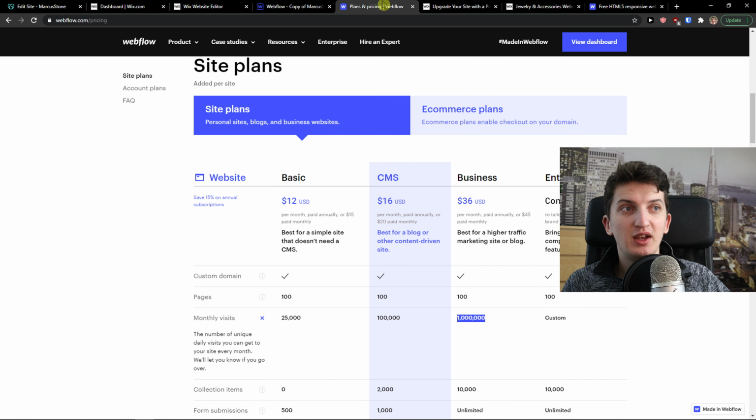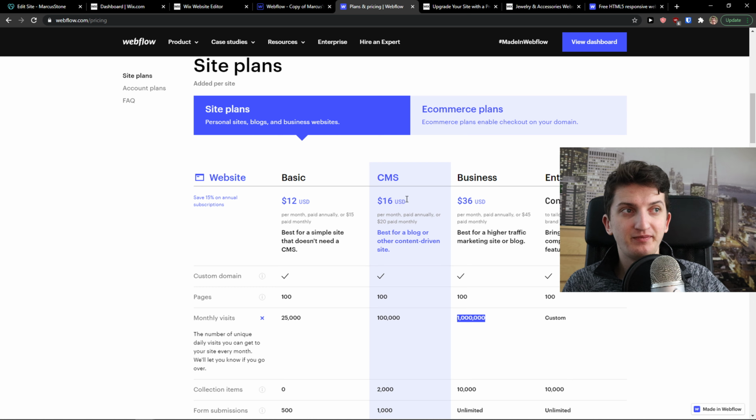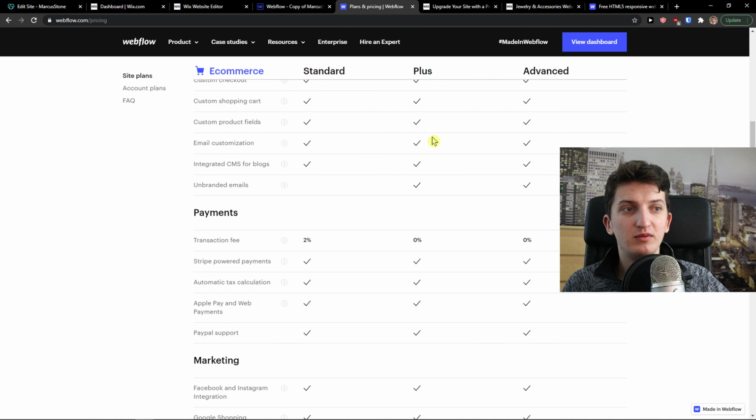The CMS, Unlimited and the Business is 36. Here it's VIP 2028. CMS 16, this is like 16.2. So the normal website plan is similar. Business e-commerce is a little bit more expensive on Webflow.